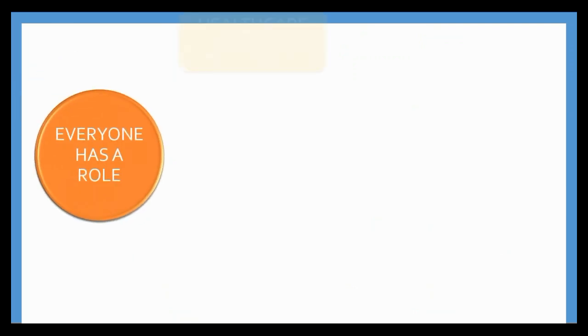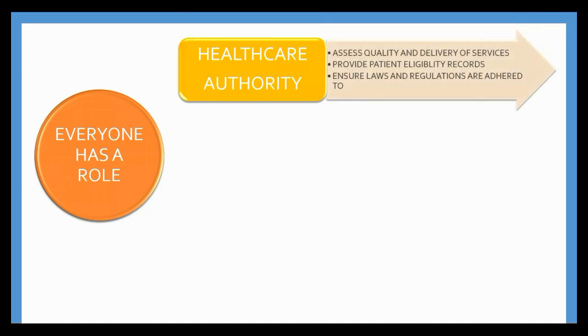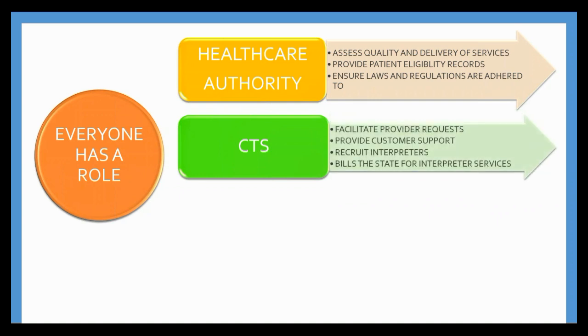First, you should know that everyone has a role on this contract. The Healthcare Authority deployed a statewide program providing multilingual interpreters to limited English clients receiving care through HCA, DSHS, Medicaid, and other agencies. They will assess quality and delivery of services, provide patient and eligibility records, and ensure laws and regulations are adhered to. CTS is the contracted agency to facilitate providers' requests, provide customer support, recruit interpreters, and build the state for interpreter services.